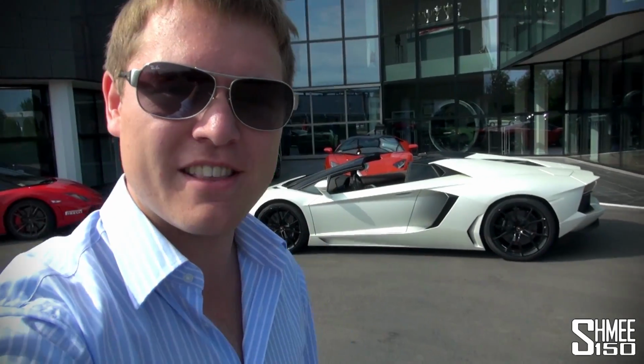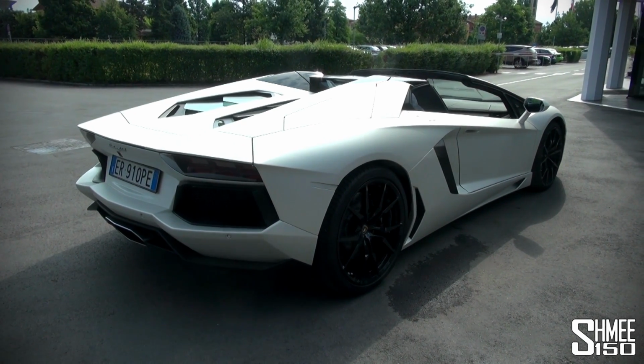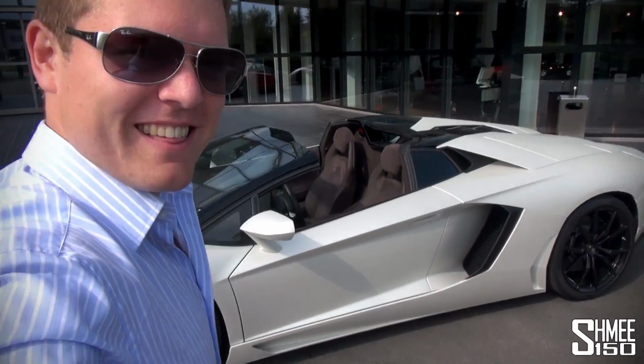We're here today because we're taking a look at this car behind me here, an Aventador Roadster. Now it's time to hop on in and take this car for a drive.